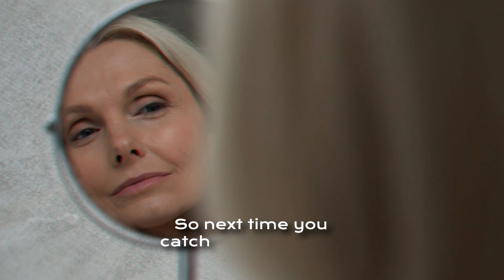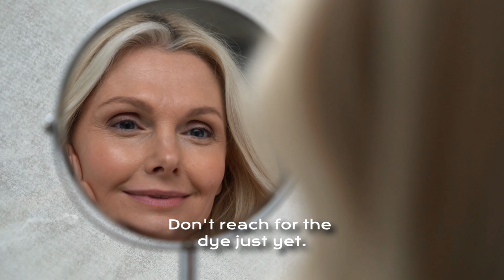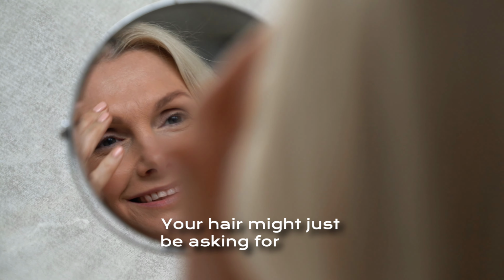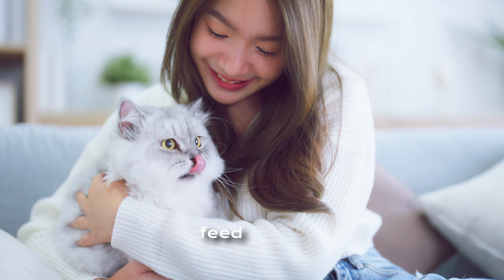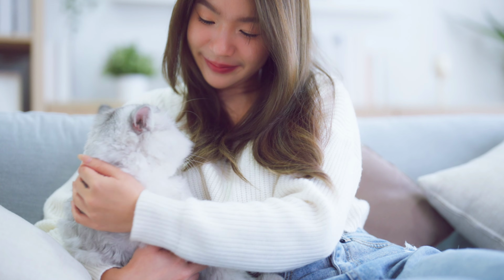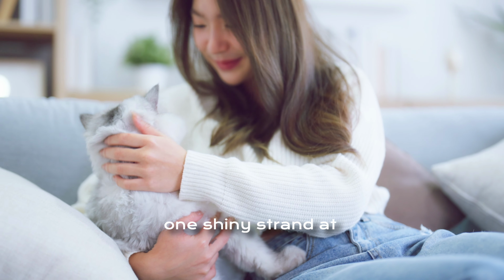So next time you catch a silver strand in the mirror, don't panic. Don't reach for the dye just yet. Your hair might just be asking for a little extra love, a vitamin boost, or a break from all that stress. Treat it with kindness, feed it well, and who knows? You might just start to see your natural color coming back, one shiny strand at a time.